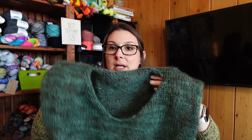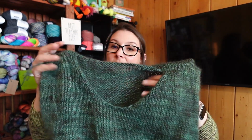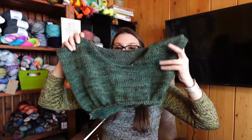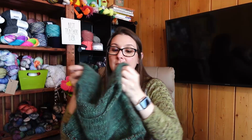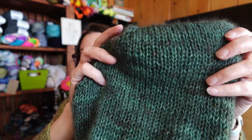And I finished the back panel last night, picked up the left side and the right side. I did one side first, and then the other side, cast on my stitches in the middle, and this is what I've got so far. It is probably going to be done before next week. I love it so much.